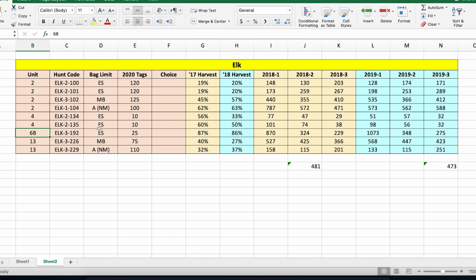So let's go from Unit 2, let's go to Unit 6B. 6B is the Valles Caldera, okay? ELK-3-192 is a muzzleloader hunt. It's either sex. You can shoot a bull or a cow. There's 25 tags available for that hunt. Look at the harvest rates for the Valles Caldera. 87% of hunters tagged out on their 2017 hunt, and 86% of hunters tagged out on the 2018 hunt.